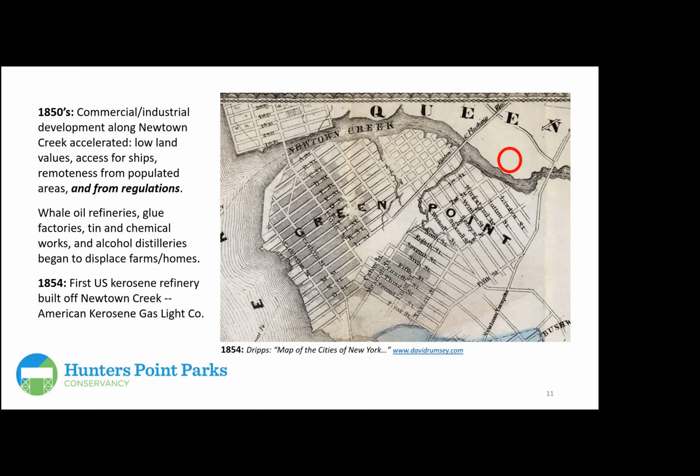I want to mention that I mentioned glue factories. One of my earliest memories of living near Newtown Creek was sitting on the stoop on Greenpoint Avenue, right near the bridge over the creek, and watching horse carts drag dead horses by the nose across the river into Brooklyn, where there was a big time glue factory. I never forgot that. Wow, what a gruesome sight.